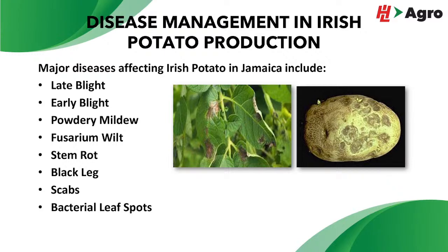We also have Alternaria, our early blight. We also have powdery mildew, fusarium wilt, stem rot. There's a disease called blackleg as well. We also have scabs and scruffs. We also have bacterial issues, or bacterial leaf spot, that can develop.